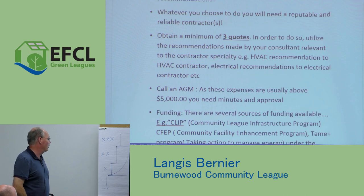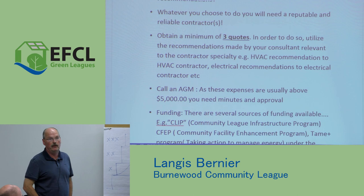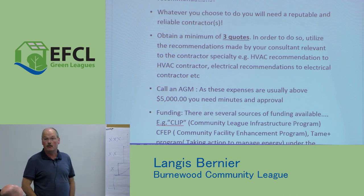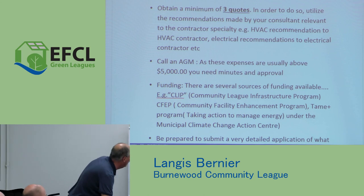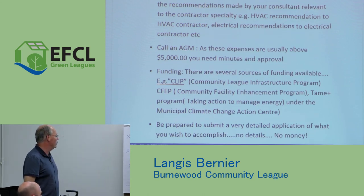Funding. There are several sources of funding available. We discussed CLIP earlier, that's the City of Edmonton's Community League Infrastructure Program. You've got CFEP, that is provincial. CFEP is the Community Facility Enhancement Program. You've got the TAME Plus program that we mentioned earlier, Taking Action to Manage Energy.